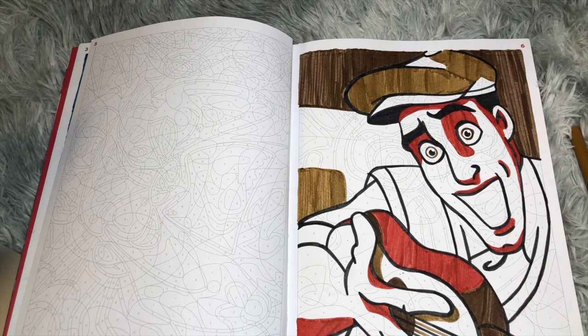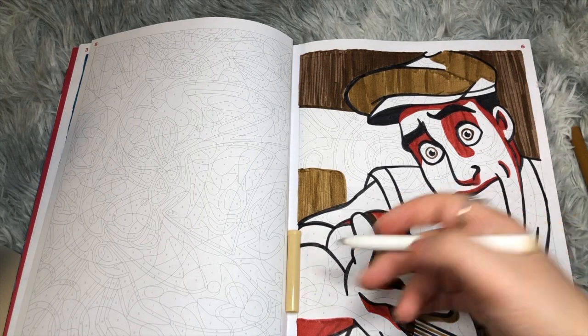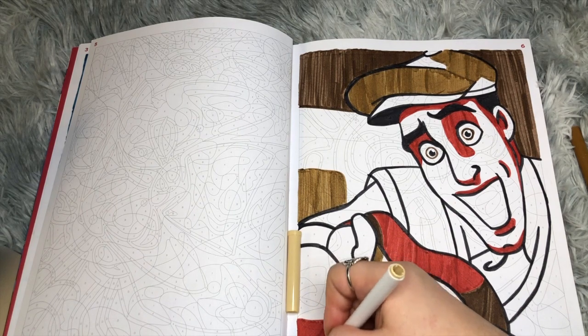So that is the messages. And I have to say, I love the cover. I think it's so pretty. I have to say Aladdin's not my favorite. I don't know. That just wasn't my favorite movie, but I like this image.